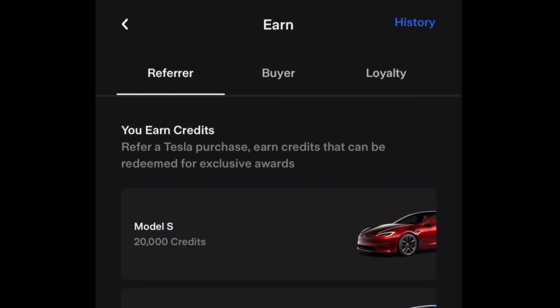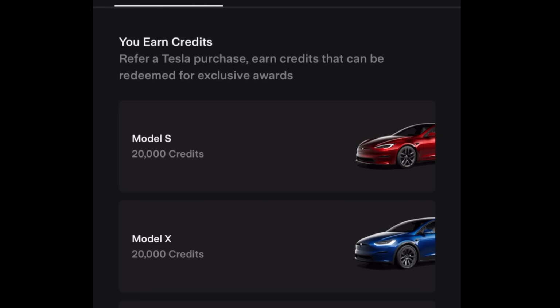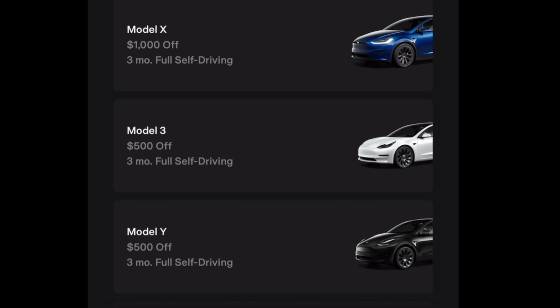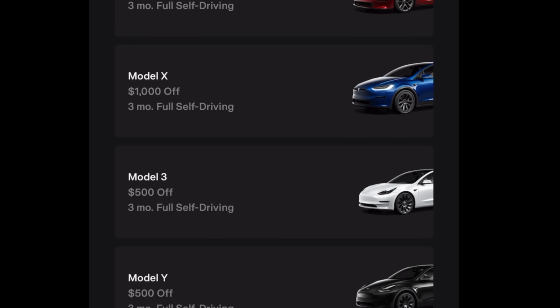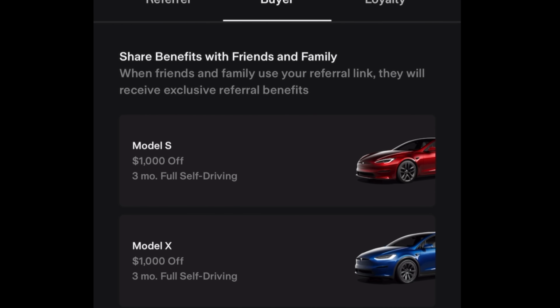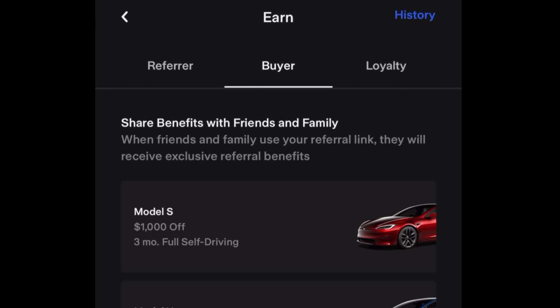So let's run through this because I think this is a pretty interesting offer, especially given the fact that we're only 6 days into the next quarter. So interesting that this is happening. I'm going to take a look at inventory in my area just to look at some samples of what's out there. With this new referral program, essentially when you refer somebody, you get referral credits. Now, the person who is being referred will usually get referral credits, or they'll get supercharging miles, or they'll get dollars off, or a combination of those things.